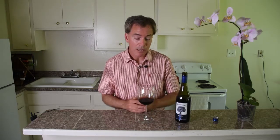Have a really intriguing Shiraz here from Australia. I mean, where else would Shiraz be from, right? But Australia. 2012, this one's called the Wishing Tree. And I think it's just really exciting. At $4.99, got some age on it.